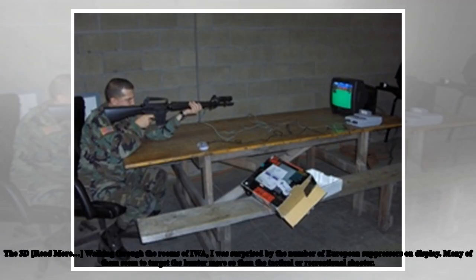The 3D read more. Walking through the rooms of IWA, I was surprised by the number of European suppressors on display.